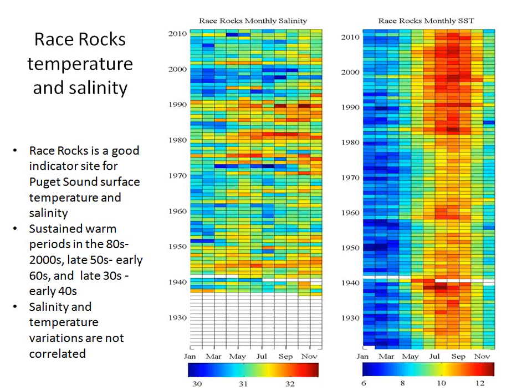Okay, so the first bit of evidence is observed monthly temperatures and salinity from Race Rocks, and we heard this morning that Race Rocks is in a great location for looking at bulk water properties within the Salish Sea because of the intense tidal mixing that occurs over the sills at Admiralty Inlet nearby and in Haro Strait.